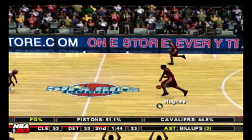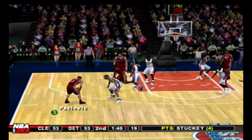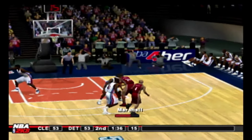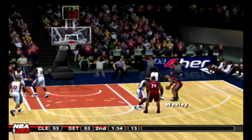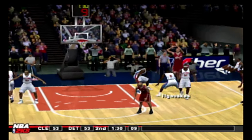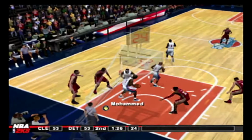Inbound pass to Hughes. They've been doing a great job so far sharing the rock on offense. Swings it to Wesley. The pass to Wesley. The bounce pass to Marshall. Tries to back him in. Fires. Can't finish it in the post.